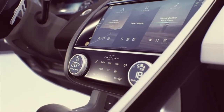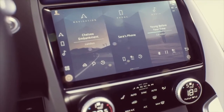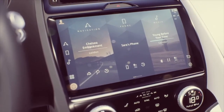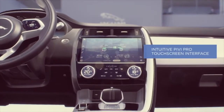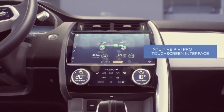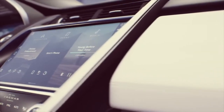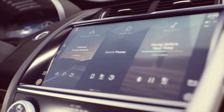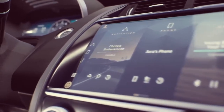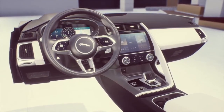The new, customizable and powerful home screen is a huge part of this. It's designed with a flat menu structure and simple user journeys. We've optimized the home screen design around three things: navigation, phone, and media. Most commonly accessed features are right in front of you, and 90% are within 2 taps from the home screen. It's another way we are reducing the load on the driver.